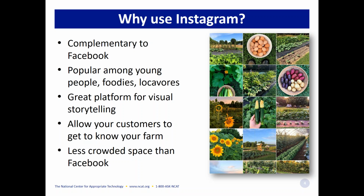As I mentioned, it's a very visual platform, so it's great for visual storytelling. If this is something you're inclined to, if you enjoy photography, videography, if you like visuals, this is a really great platform to tell your farm story and reach customers. We also find that it provides a very intimate way for customers to get to know your farm family. We'll talk about some features of Instagram, including Instagram stories, but you're able to curate both a feed and some behind the scenes content that really lets people get to know you and build that brand loyalty, so that they'll return to your farm stand and be a loyal customer.